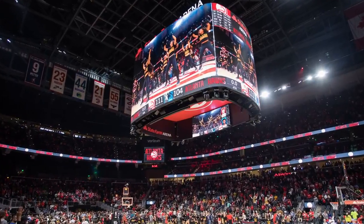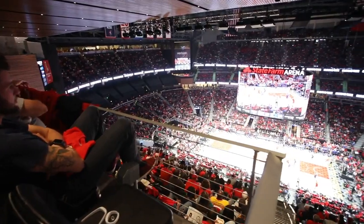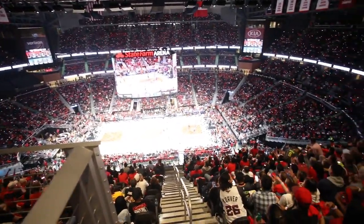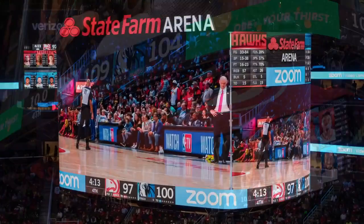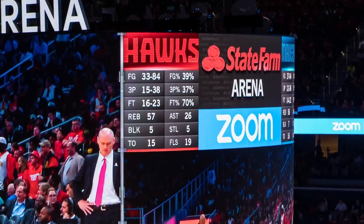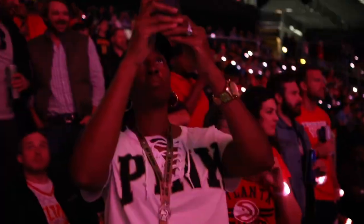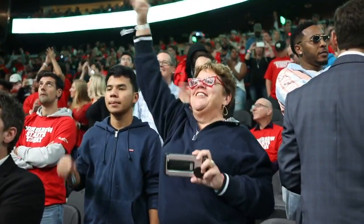The high-definition video enhances the in-game experience for Hawks fans and makes every fan feel like they're sitting in the first row with amazing views and clarity. The images, graphics, stats, and data will be clearer, easier to read, and guaranteed to look amazing. The animations come to life and create an entertaining, personalized experience for every fan, no matter where they're seated.